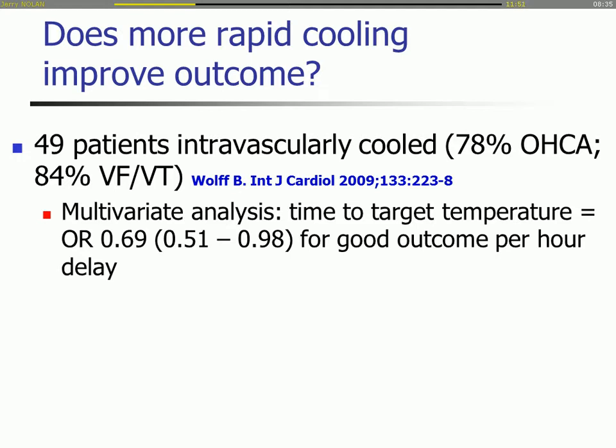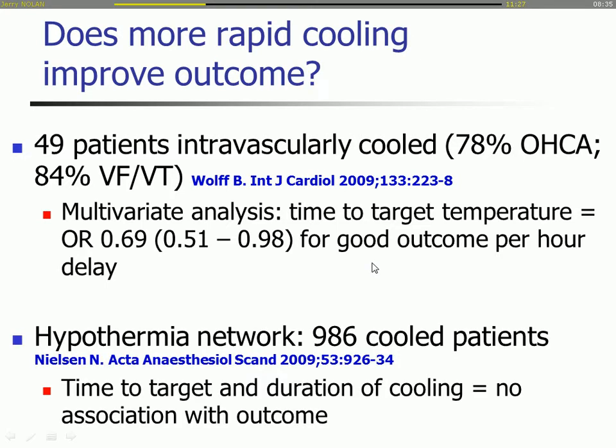So one of the few studies that's quoted, it's not a great study, and you can see just 49 patients intravascularly cooled, and they've used all sorts of fancy statistical analysis to try and show that actually time to target temperature, odds ratio of 0.7 for a good outcome for each hour delay. In other words, the longer the time you delay hitting target temperature, the worse the outcome. Not a great study in terms of quality.